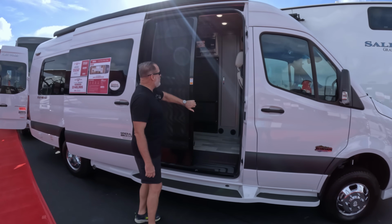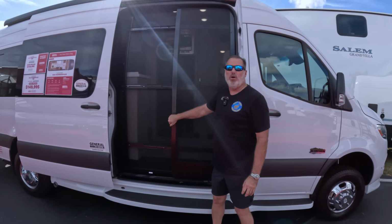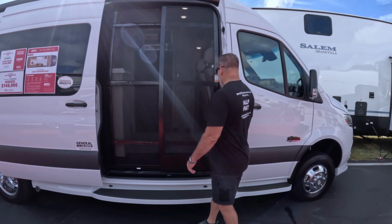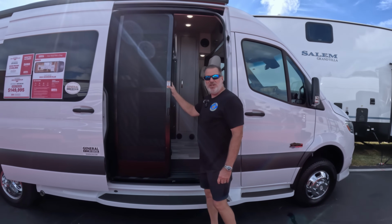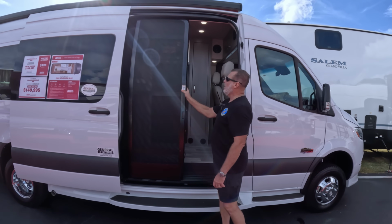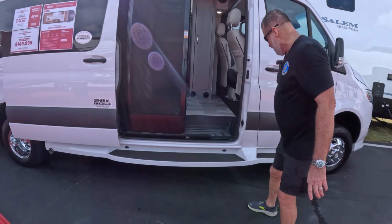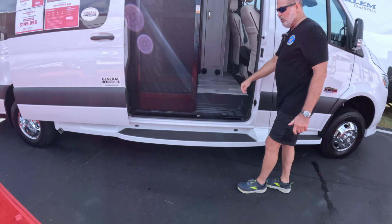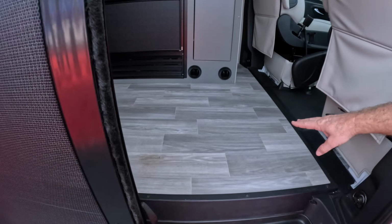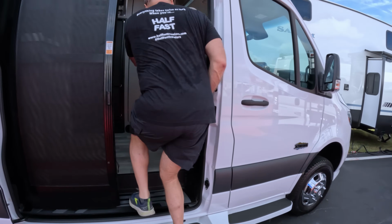This unit also, like our Patriot, has a screen door. We had an issue with our screen door. It was constantly rattling, but this one, for some reason, seems a lot sturdier than ours did. I don't know if they've changed the mechanisms or what, but this is very sturdy, and you see it locks in here with a snap. It looks a lot sturdier than the one we had. It's got these nice molded steps. This is identical to what we had in our Patriot. Also, you can see the flooring, that faux wood finish. I love that color. It's gorgeous. All right, let's go up into the driving compartment.